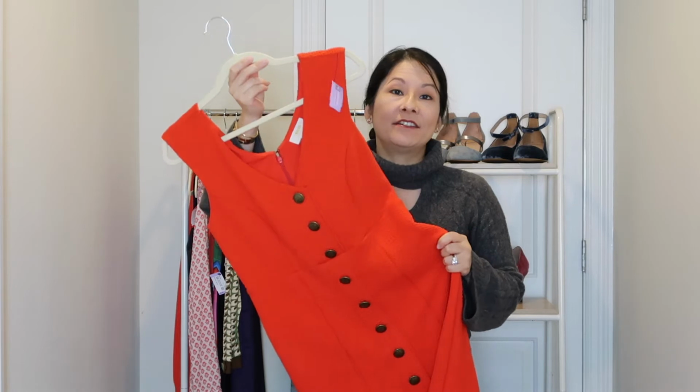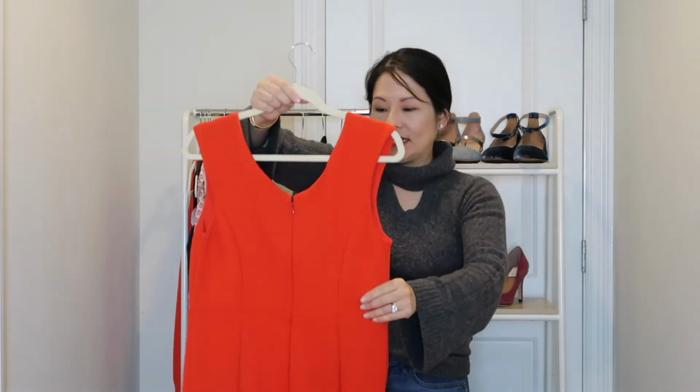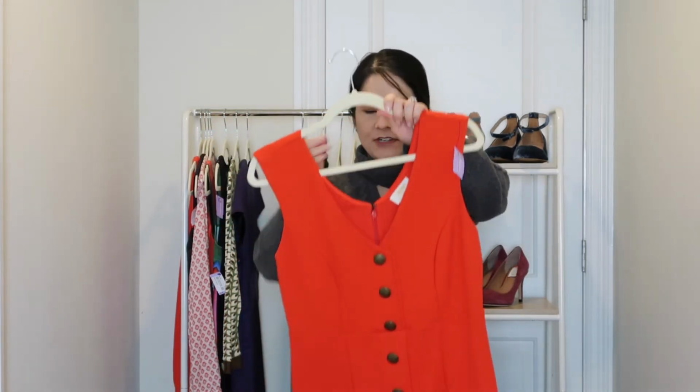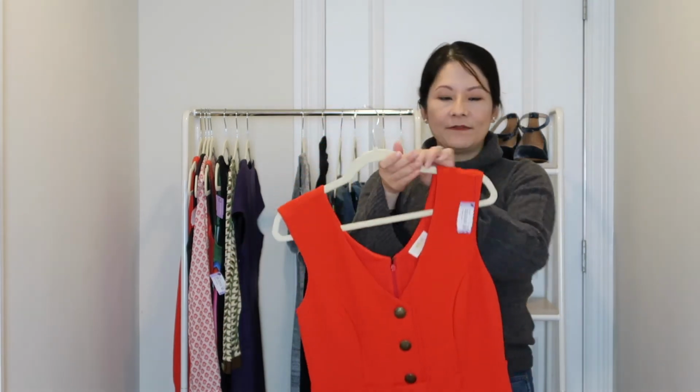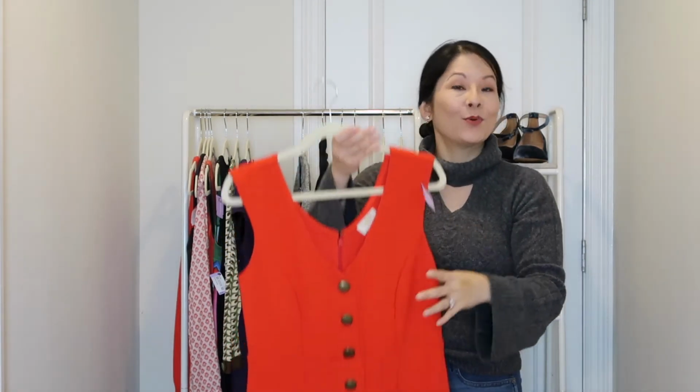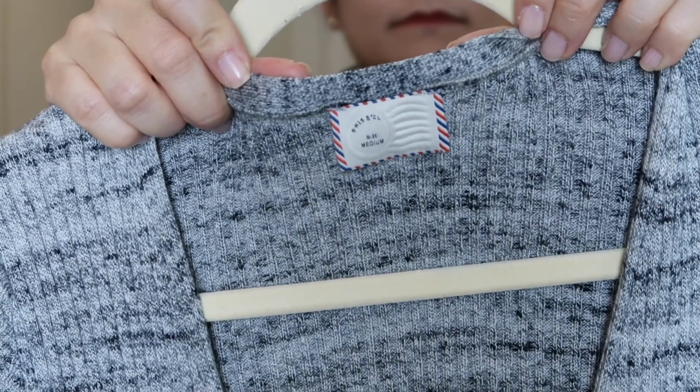And this is a true midi length dress, and I really love these kinds of dresses because of the weight of the material. This is perfect for the transitional months as well, I would say. So really just a fun dress from Maeve, and I really love picking up Anthro dresses still. I think that they still can do pretty well. So I thought that was a fun find, and I paid $12.99 for it. So I got another Anthropologie dress, but this time it was from the brand Poshmark.